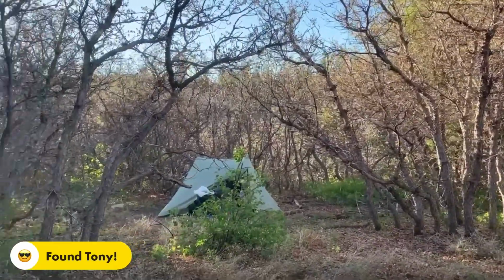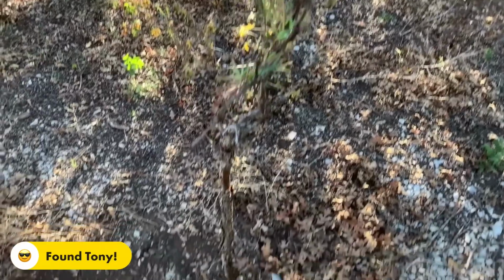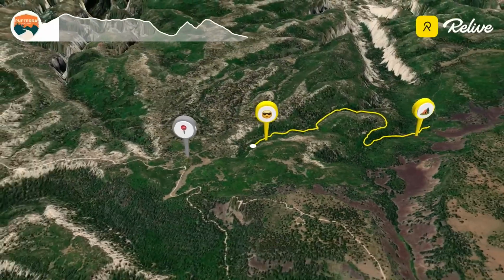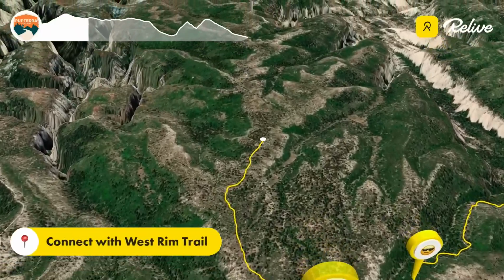Now remember when I told you that from Wildcat Springs you could hike forward about 2 miles? Well, that's what Tony did. We had no idea where he stopped, but I was able to meet up with him, and then Tony and I carried on for the rest of the day.